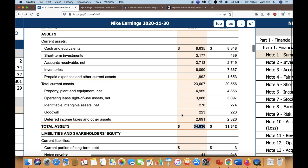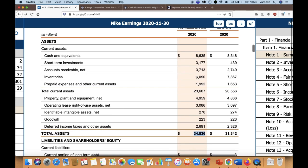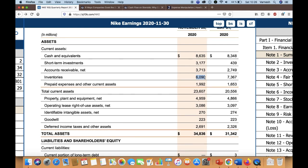But then if you dig deeper, you will realize that it is just a massive accumulation of inventory, which can mean that Nike is actually not able to sell its products, and that's what is leading to this accumulation of inventory. And later on, they might have to sell these inventories at a discount price, which will reduce their current assets and also reduce their revenues.